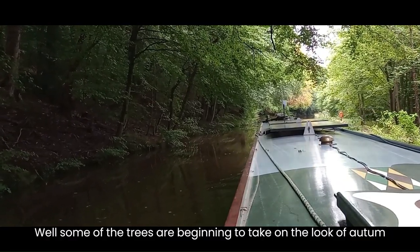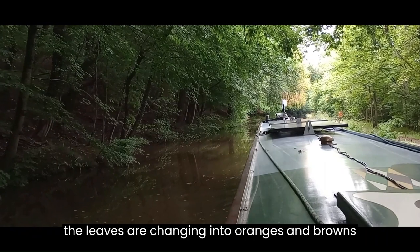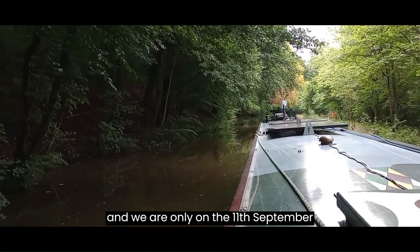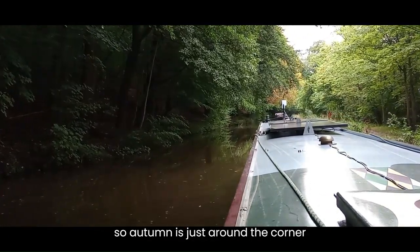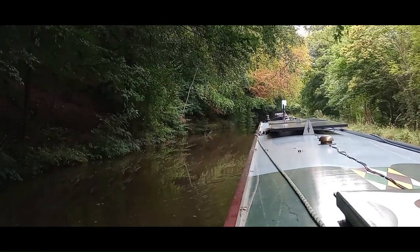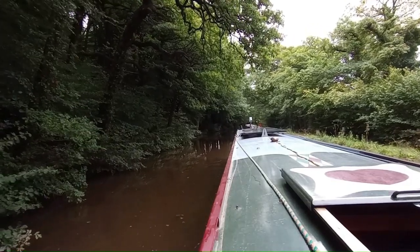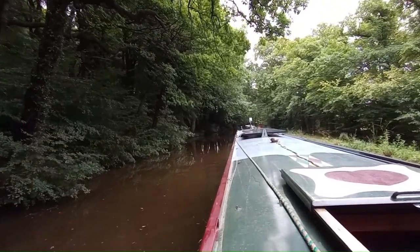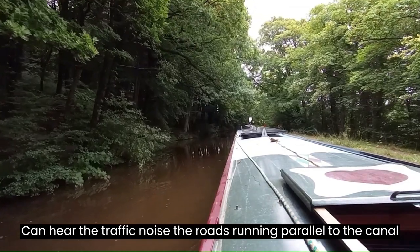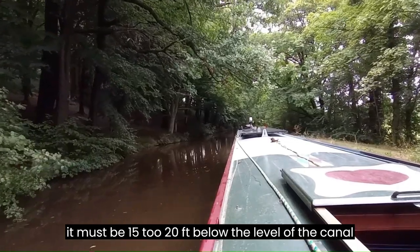Well, some of the trees are beginning to take on the look of autumn. The leaves are changing into oranges and browns. And we are only on the 11th of September, so autumn's just around the corner. You can hear the noise of the traffic, roads running parallel to the canal, and it must be, I don't know, 15 to 20 foot below the level of the canal.